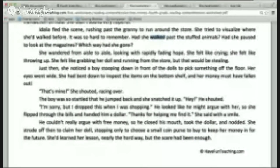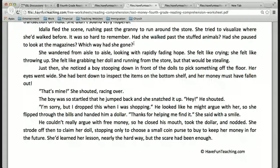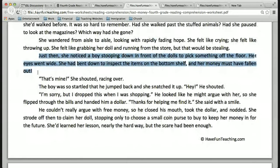No problem. Let's go to Nader. Okay, so Nader, please read from just then, and read down to racing over, please. Just then, she noticed the boy stooping down in front of the dolls to pick something off the floor. Her eyes went wide. She had bent down to inspect the items on the bottom shelf, and her money must have fallen out. "That's mine," she shouted, racing over.